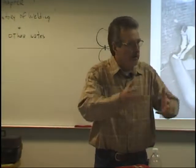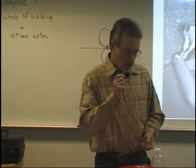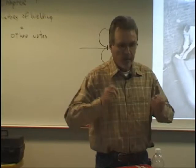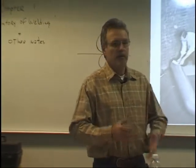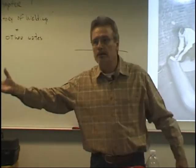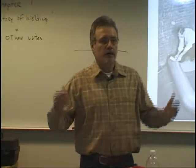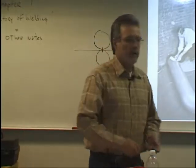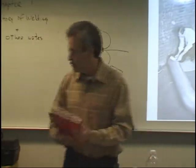You can only have a certain amount of undercut. I've talked to some of you about the amount of undercut that you're allowed, but it's only a little bit of undercut. Undercut is probably the worst surface discontinuity you can have, especially on a bridge, because when you get an 18-wheeler going over a bridge, it's going to vibrate that whole thing. Well, any undercut is a stress riser. If you run enough trucks over that, eventually that weld's going to fail. So you have to meet the standards set forth in this book right here.